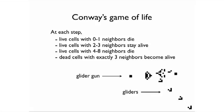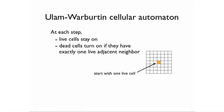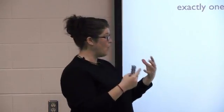Now, that's a little complicated to deal with right now, so I'm going to deal with a much simpler set of rules and starting with just one dot. Okay? So if we start with one live cell, I'm going to use this simpler set of rules. My set of rules is going to be that at any time, if a cell is already on, it's just going to stay on, right? Cells are never going to die. And cells that are off are going to turn on precisely when exactly one of their adjacent neighbors is on. Okay, so their left, right, north, south neighbor, if they have one of those that's on, they're going to turn on. So in the first step, we have one cell.